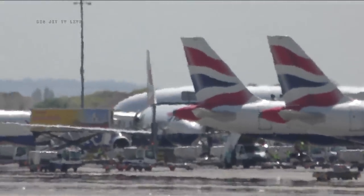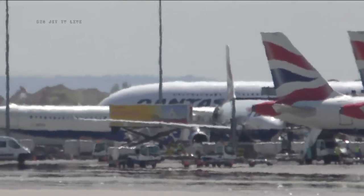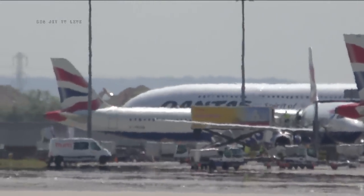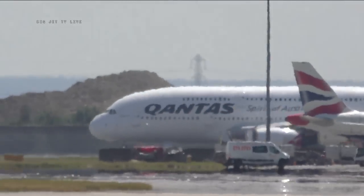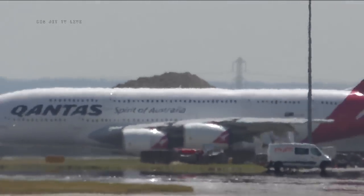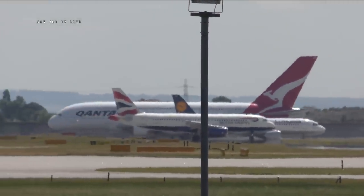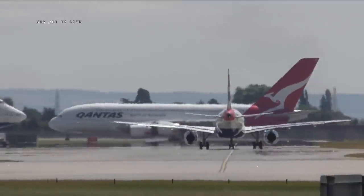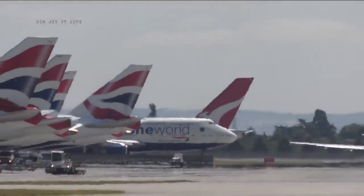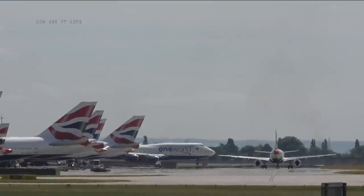She goes, Jerry. Power up. Full takeoff speed. Nice. There's a QF again, guys. And 747. Eurowings landing, but that's alright, yeah. Get that Queen taxiing into position, mate.